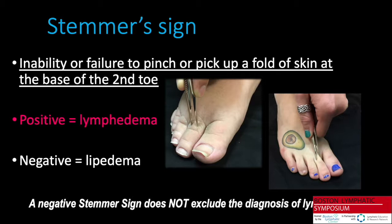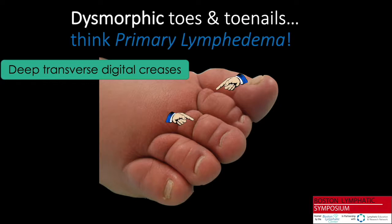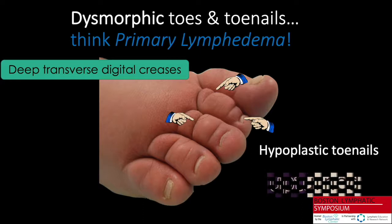So if you encounter a patient with lymphedema that has rather dysmorphic, just bizarre appearing toes and toenails, I'd encourage you to think this is likely primary lymphedema. Here's a great example. What do you see here? These deep, deep, transversely oriented digital skin creases that one sees in primary lymphedema. Also, look at the nails. Very unusual appearance. They're hypoplastic, as you can see, and they're upturned as well. Characteristic phenotypes of the patient with primary lymphedema.